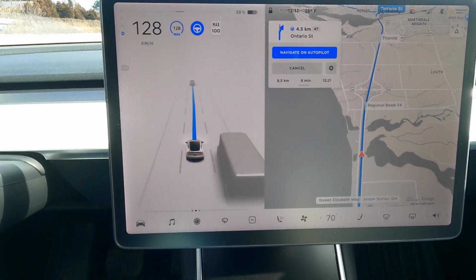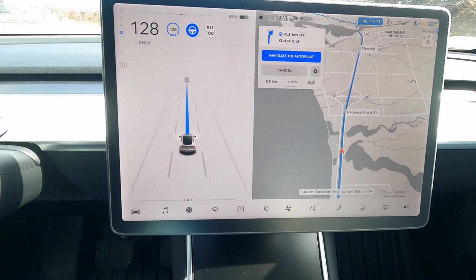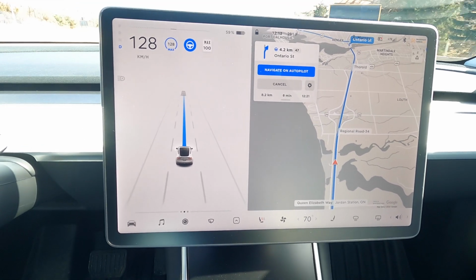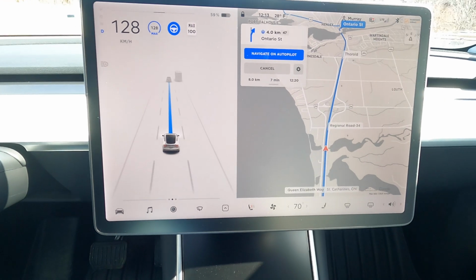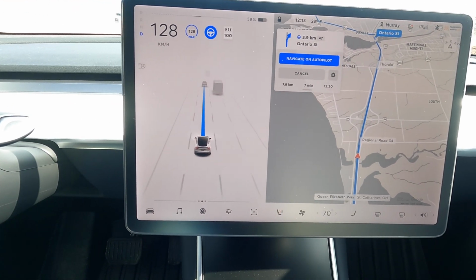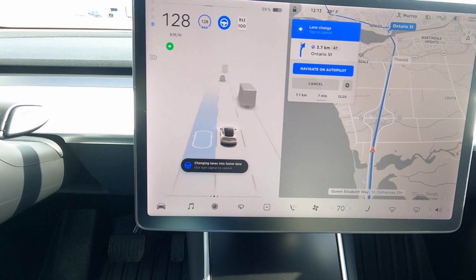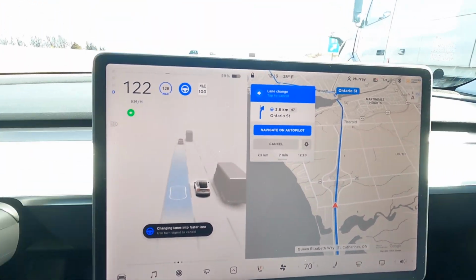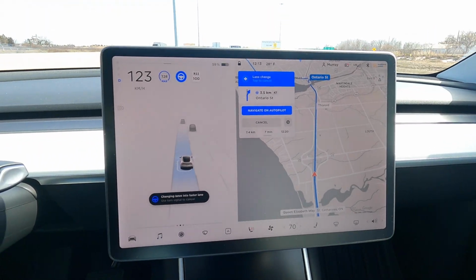So I turn on navigate on autopilot, the car now wants to navigate on its own. It will make lane changes on its own. It will take highway exchanges, so if you had to switch highways, it will get in the appropriate lane, slow down, take the off ramp, and merge onto the new highway, and it'll go around slower cars and pass them if it needs to. Now you can see it's suggesting I want to go to the left because this car ahead is moving much slower, so it does that on its own.